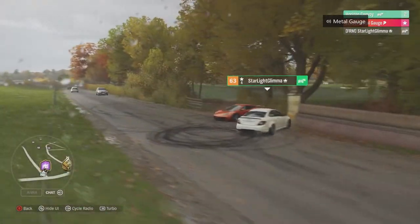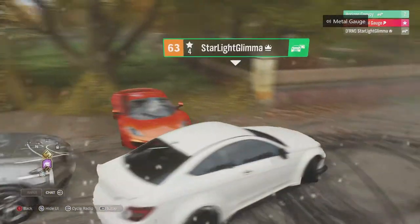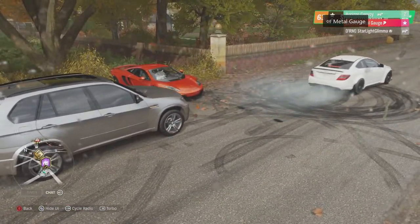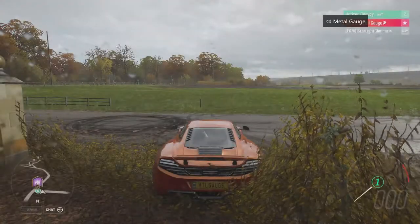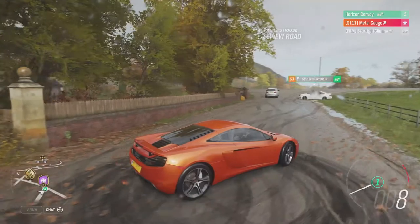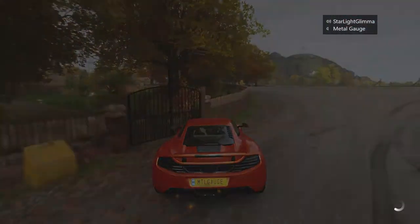But obviously, as this is his challenge, I'm going to come up with the races. It's going to have a bit of everything, a bit of speed, a bit of bumpiness, a bit of tarmac, and, well, it's a juice box challenge. What were you expecting? So, Starlight, are you ready for your juice box challenge? Hell yeah, kids. Get your fruit juice.